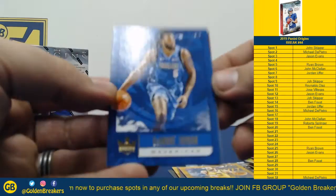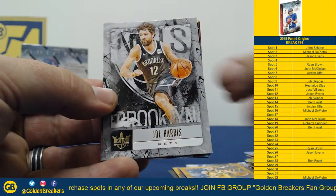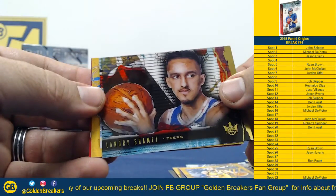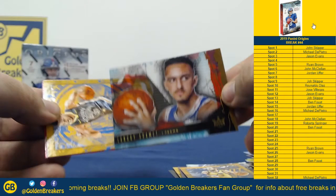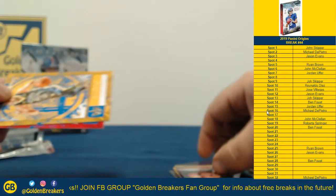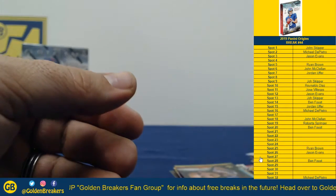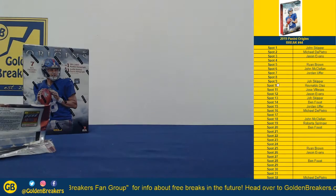We got a DeAndre Jordan. We got a Joe Harris. And the acetate card is Landry Shamet going to the 76ers. Again, that's the acetate, no back on it, but really beautiful card. Wish it was a Luka for you, but not tonight, I guess. A little Steph Curry action and good old little Blakey. So thank you so much, Roberta, for the purchase. We'll get that shipped out to you tonight.